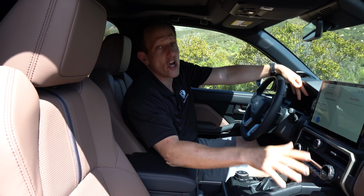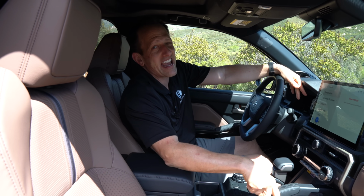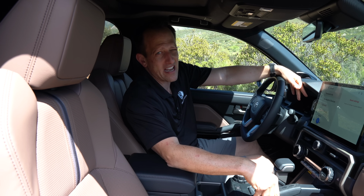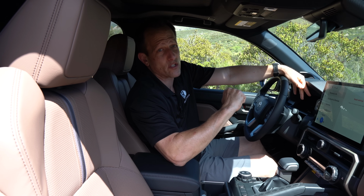How much is this? No official pricing yet, but stay tuned because you know Toyota wants to make sure that they have this be very competitive with the rest of the other offerings from the other brands. But let's see what this limited trim specifically brings for 2025.